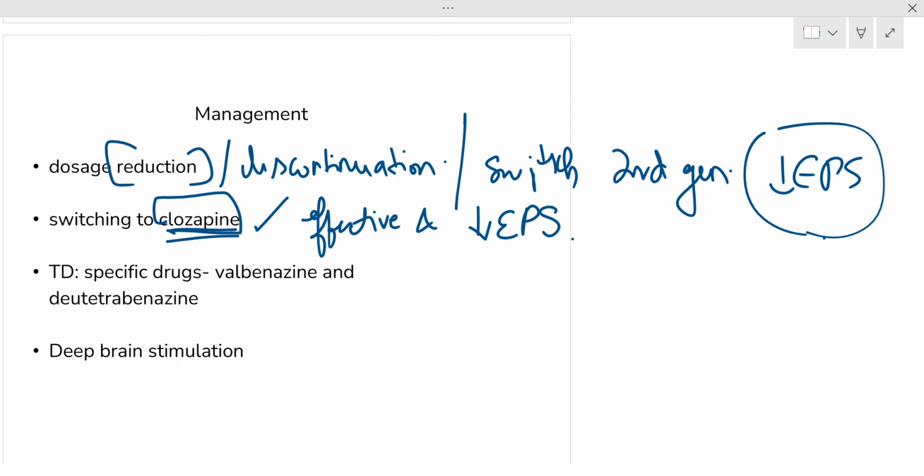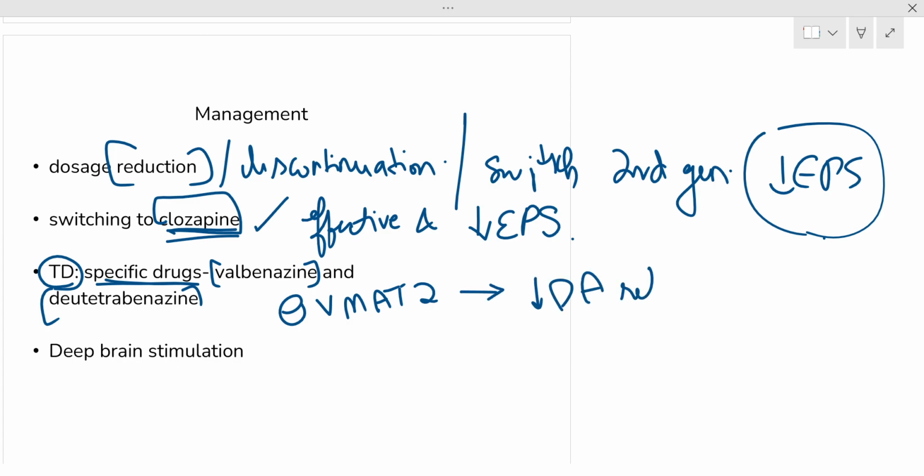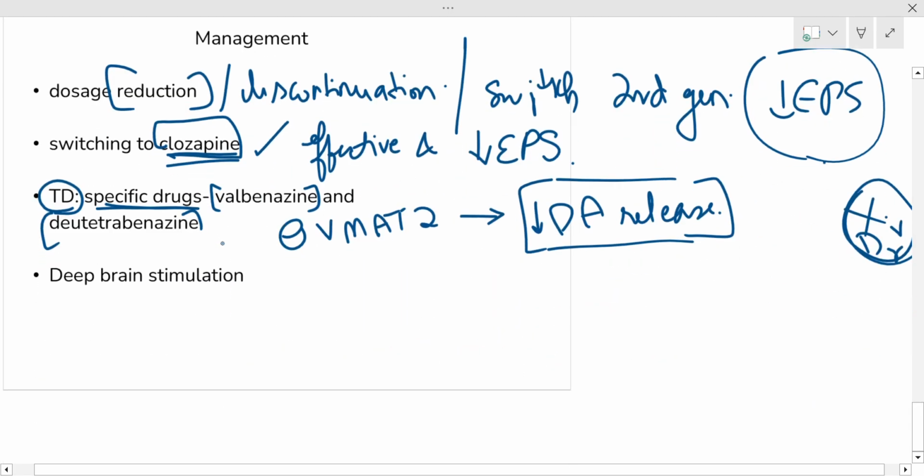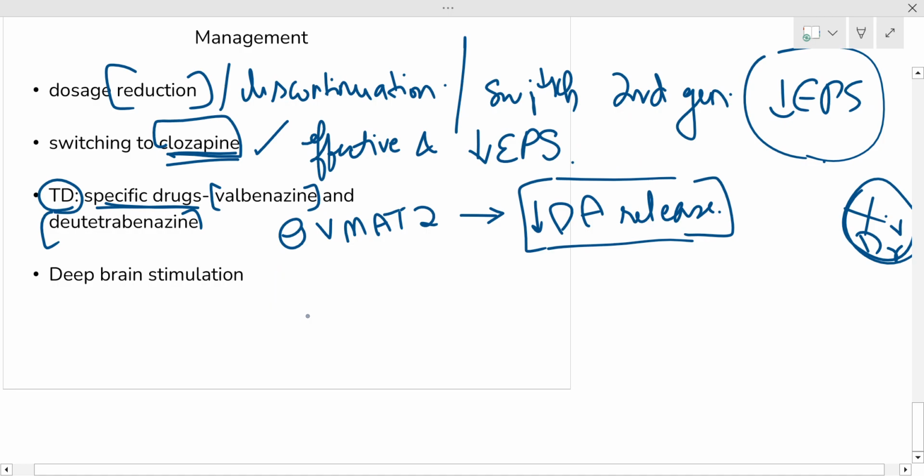Now, there are some TD specific drugs like valbenazine and deutetrabenazine. What they're going to do is they're going to block VMAT2 receptors, and that is going to decrease DA release from nerve endings. So what we're doing here is, instead of blocking the D2 receptor, you are just reducing DA release, you're trying to control it at the source.